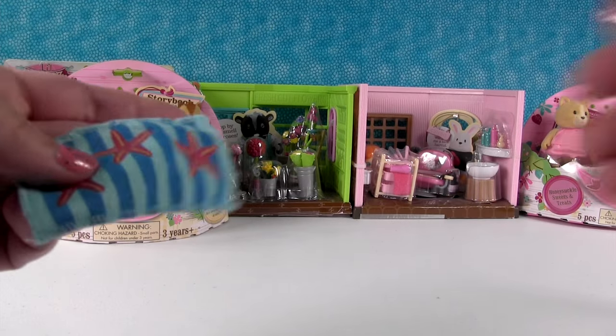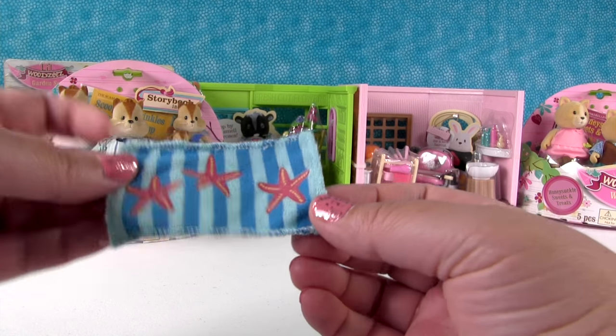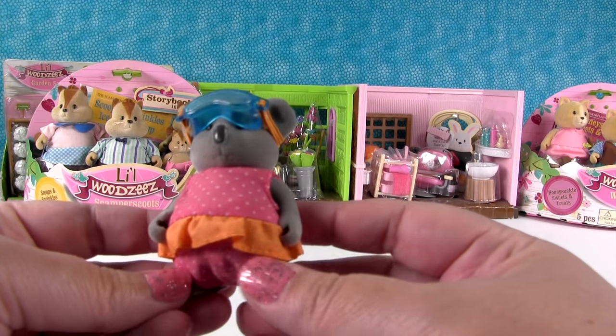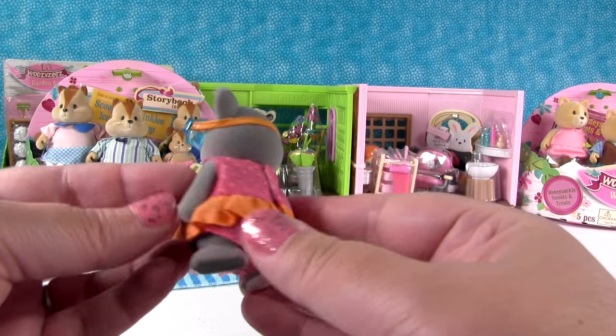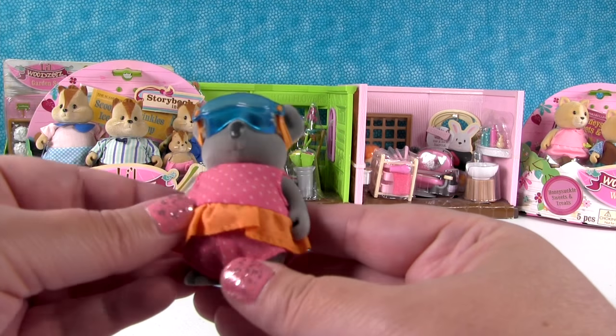Okay, so I have the beach set, and the very first thing we're going to start with is this adorable little beach towel. I love the starfish. And then let me show you my little koala. This is Tessa Canberra, and she's so cute. She has little goggles on so she can swim. And I love her little bathing suit. It has a ruffle, and it's polka-dotted. I like how stumpy her legs are.